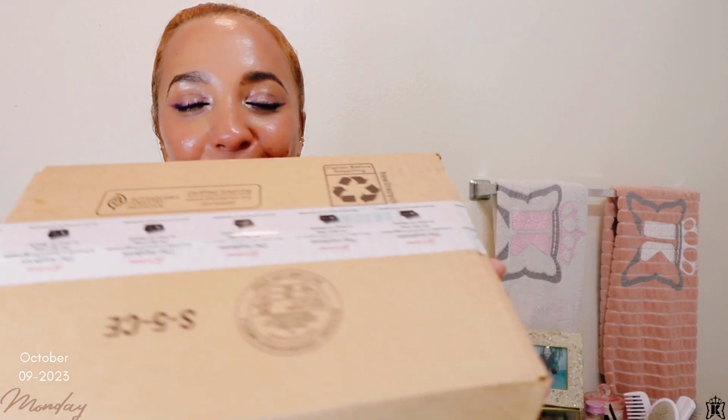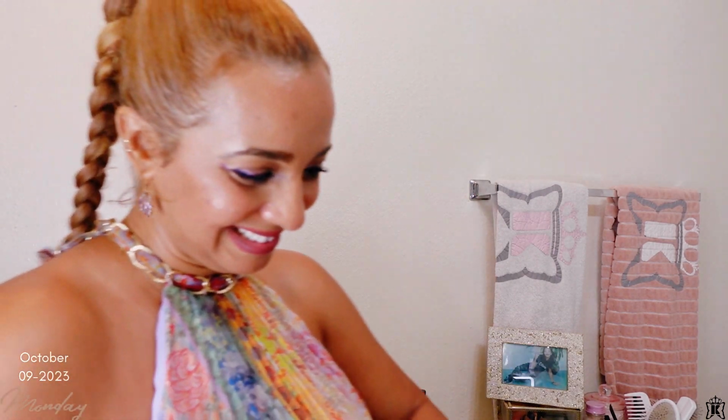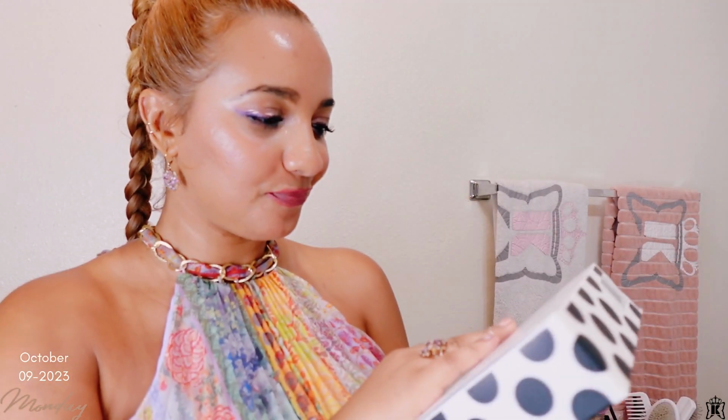Guys, let's try and open this box. There we go. Okay, grab a scissor. Oops. Let's see. Anyway, oh, you got me this Beauty Insider. I think this is because it's my birthday, so it's like an early gift that they gave, which is cute. Thank you, Sephora.